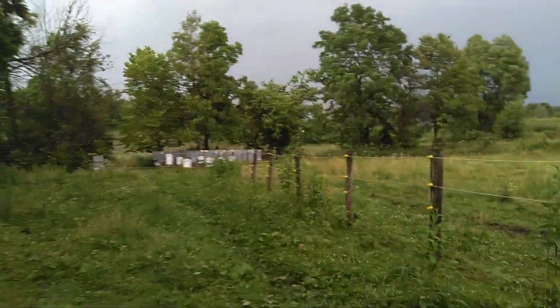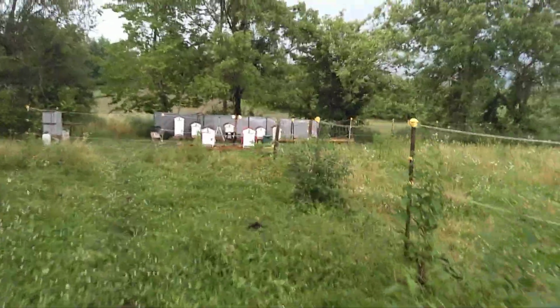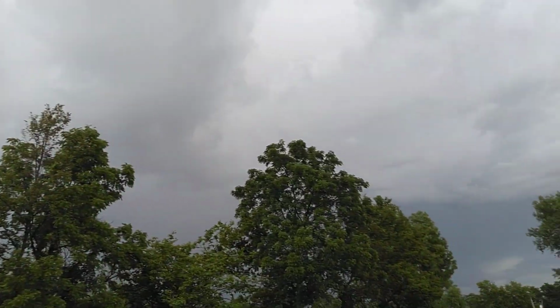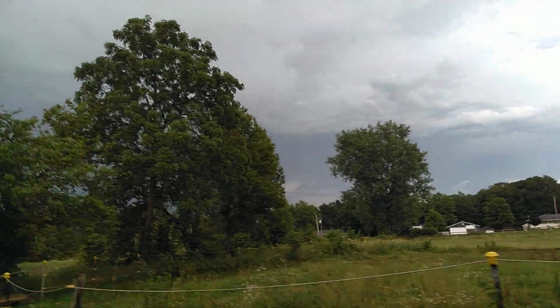Let's see if they're out flying. I'm going to kind of guess they're probably not. But it's warm out, you never know. Oh, I can see from over here they're out. You can see the sky is black. It's been doing this on and off now for a couple, 3 hours.